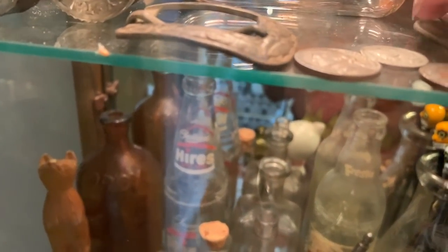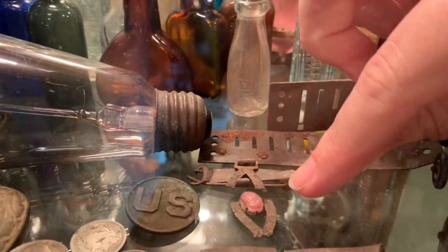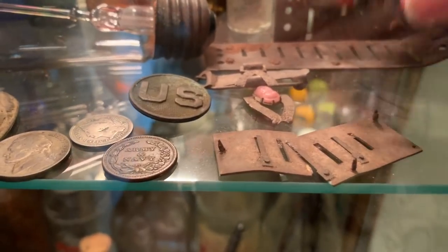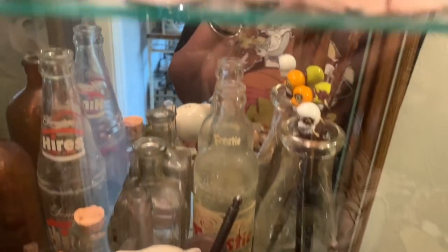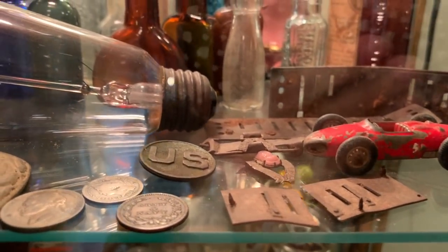And this pin brooch thing I found in separate pieces. A friend found this little Tootsie car. I think this is the Tootsie car. Wait, it doesn't say. I don't think that's the Tootsie car. But he gave this to me. It was one of his finds.